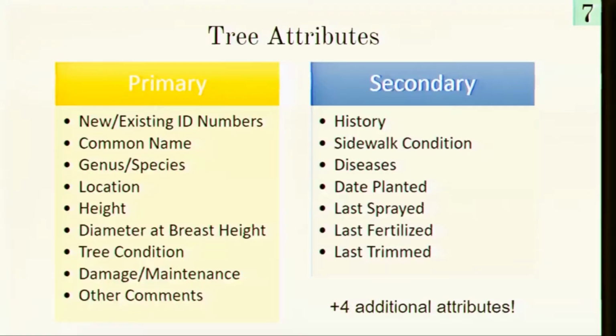So this is a list of most of the attributes that we collected during our data collection. They're separated into primary and secondary categories. The primary attributes are attributes that the NLC and DPW prioritized for us to record, such as the identification numbers, the name of the tree and the species, the condition of the tree, and any damage or maintenance notes. The secondary attributes were still important, but they weren't as prioritized because they could be entered at a later date by people who knew these facts, such as the history of the trees, certain diseases, the dates planted, and so on.